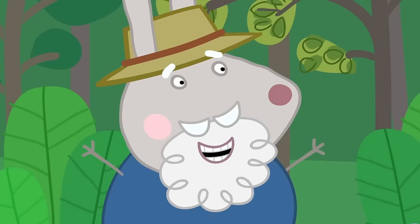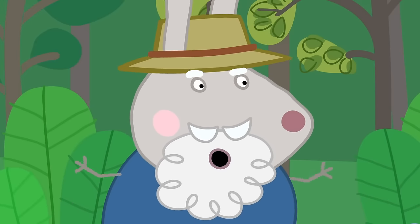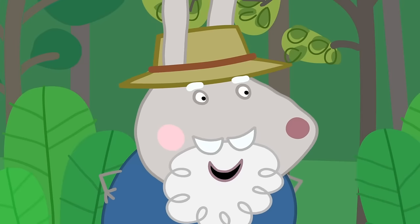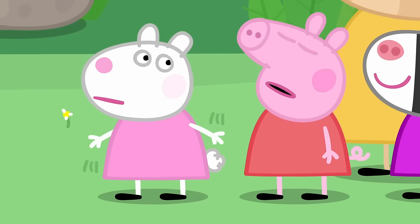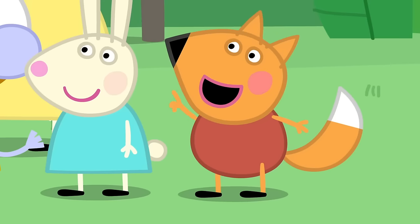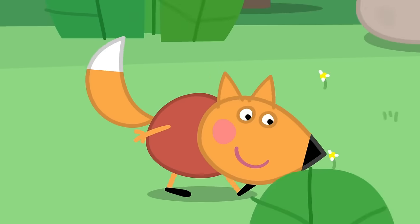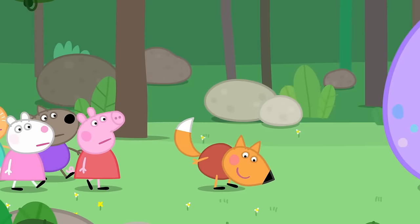Yes. Right, my little explorers. Are you ready for the next bit of the adventure? Yes, Scrappy Rabbit. We have to find an egg. An egg? But eggs are little. It could be anywhere. Leave it to me. Foxes love hunting for eggs. Freddy Fox has a very good sense of smell.